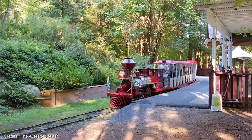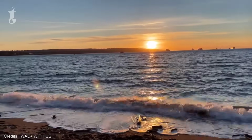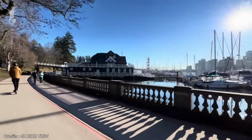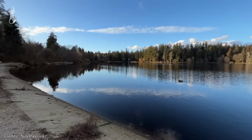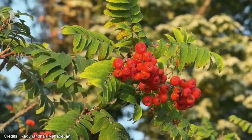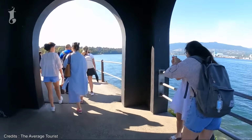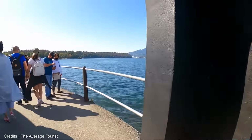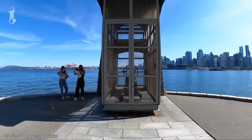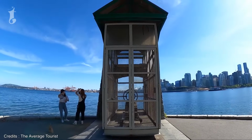Once you've soaked up the beauty of the park, be sure to visit English Bay Beach, just steps away from Stanley Park. You can also check out the historic Vancouver Rowing Club, or take a peaceful walk around Lost Lagoon for some quiet reflection. Now here's an insider tip. If you want to avoid the crowds and capture the park at its most beautiful, visit early in the morning or around sunset. The lighting is perfect and you'll have some of the best spots to yourself.